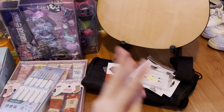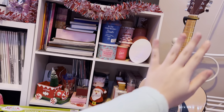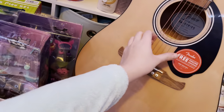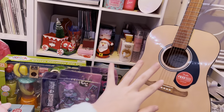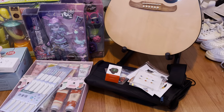Then moving on to my big gift, which I asked from Santa, I got a guitar. Do not mind the mess in my room, but I asked for an acoustic guitar and I got this Fender one. It's so pretty. And it also comes with that thing up there that helps tune it and makes the note changes, which is super cool. I also got a guitar stand with that as well.